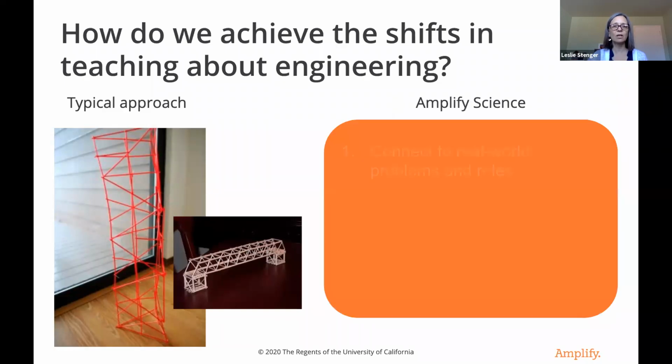All of our units are driven by phenomena and problems that could exist in the real world. A goal of this part of the approach is to help students see how engineering is connected to their lives. Students may have a hard time understanding how towers made of straws and bridges made of toothpicks are related to solving problems in the real world.